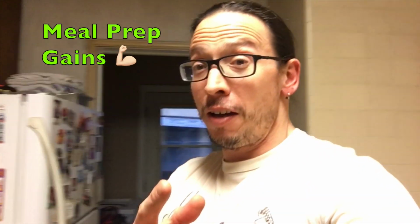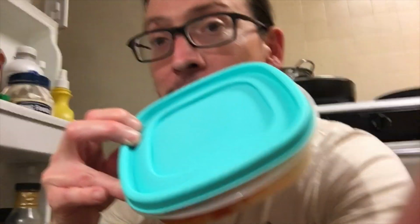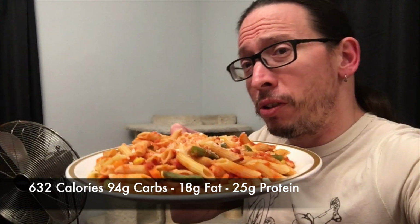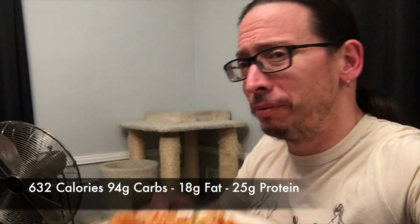The next meal I have was already prepped from Saturday, so we're gonna have it right now. It's protein pasta with some mixed veggies and some garlic marinara. Meal 2 is ready. It's all warmed up and ready to go. Put a little Parmesan on it this time. It was only 2 grams of fat, so we can get away with it.